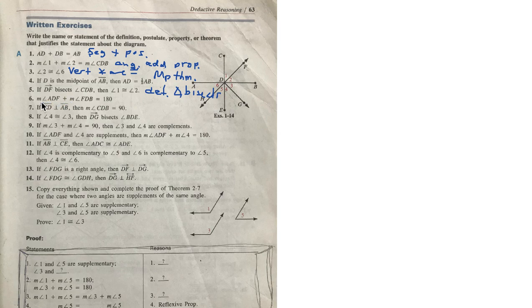Okay, the next one, if measure of angle ADF plus the measure of FDB equals 180 degrees. Well, that's the angle addition postulate, because it says if it's a straight angle, then these two smaller angles add up to 180 degrees. So that's your angle addition postulate.